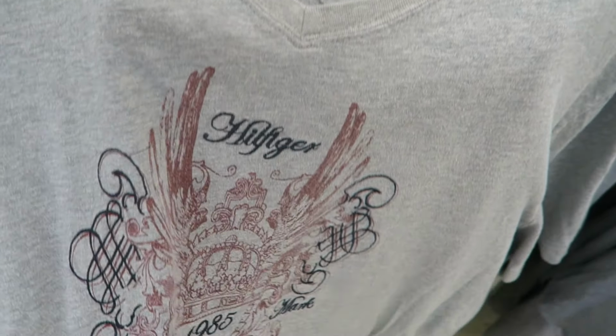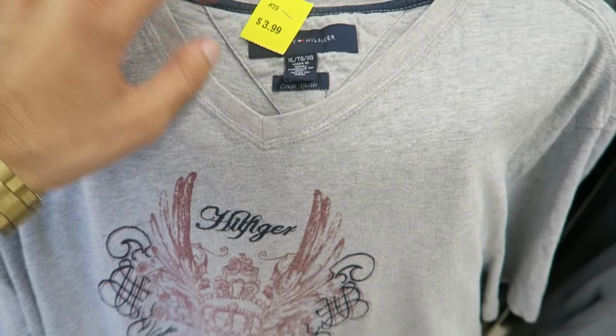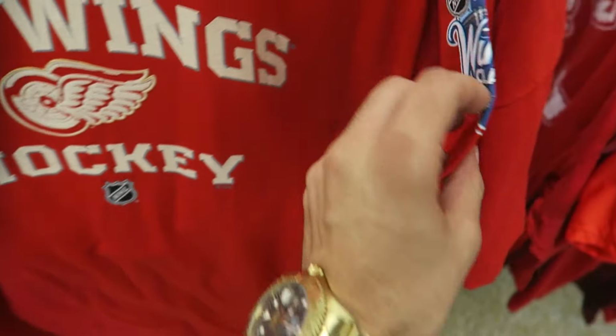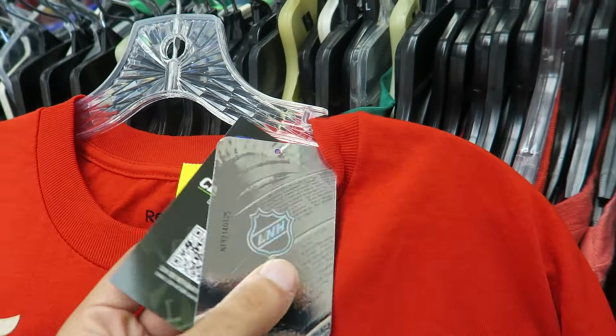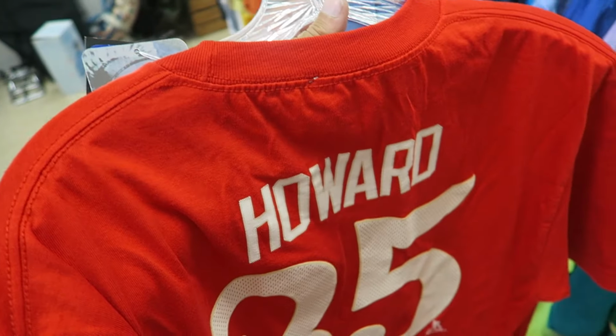Found this new age Tommy Hilfiger V-neck. The flag on the side. I'm gonna pass on this though, just cause it's a V-neck. Just found this sick Reebok Red Wings hockey. Little patch on the side, brand new with tags. And then Howard 35 on the back.